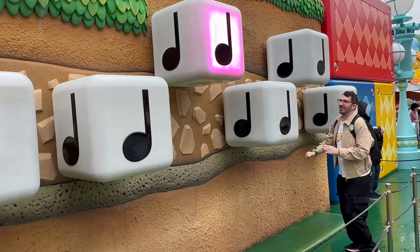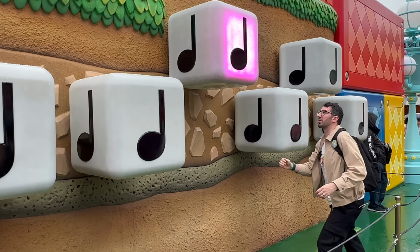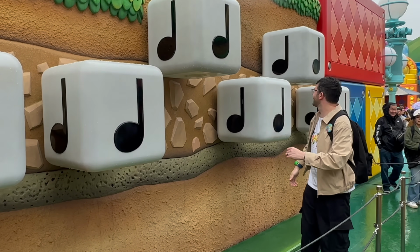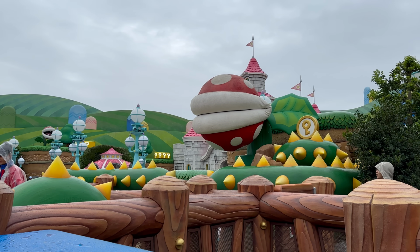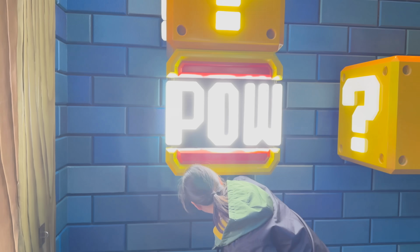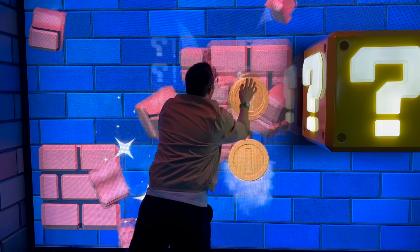Throughout the rest of the afternoon, Steph and I participated in loads of brick smashing and key activities. If you have a power band, they can unlock special stamps and scores in the Universal app, and even a bonus Bowser Jr. attraction. This is one of the interactive activities. It's a touchscreen that gives you power-ups to break blocks and get heaps of coins and take down bad guys. It then leads to a Bob-omb mini-game that gives you a key.